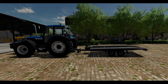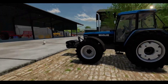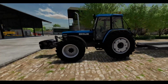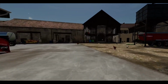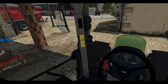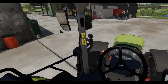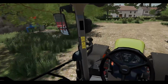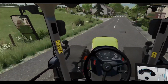Okay, so about 67,000 in total for that little lot, which is pretty good going, I think. So I think what we'll do now, we'll turn the beacon off as well. I'm going to leave that there for now, and we'll run round, we'll grab the Arion, and we'll go and see what the dealership will give us for this, and hopefully it all works out. Yeah, we'll go this way. Alright, so I'll see you up there, and hopefully it should all work out.